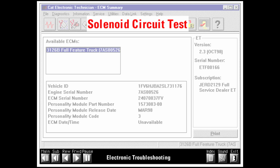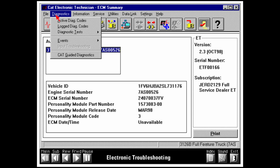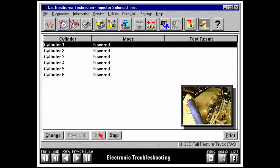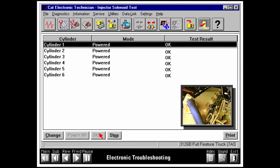Now let's look at the injection solenoid circuit test. The purpose of this test is to make sure that there are no open or short circuits in the injector wiring harness and that all of the injector solenoids are working. To start the test, select the Start button at the bottom of the screen. ET will then instruct the ECM to actuate each injector solenoid in order from 1 through 6.